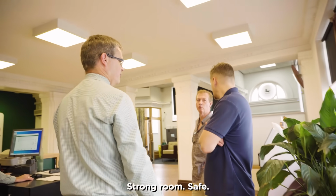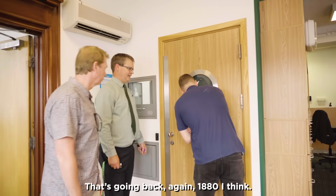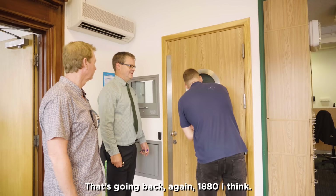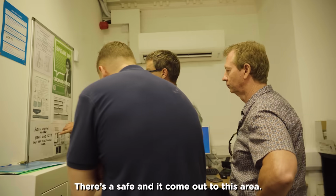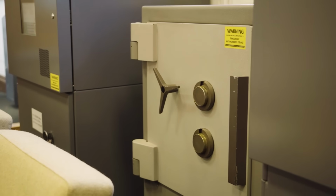What is that in there? Strong room. Okay, oh right, yeah. I'm going to show you, that's the safe door. And that's got a date on it, again, about 1880, I think it is. So the safe does come up to about, sorry, this area. It's a big old safe.